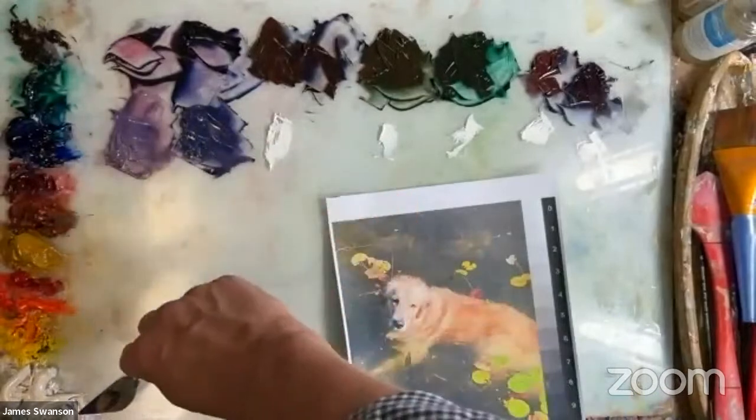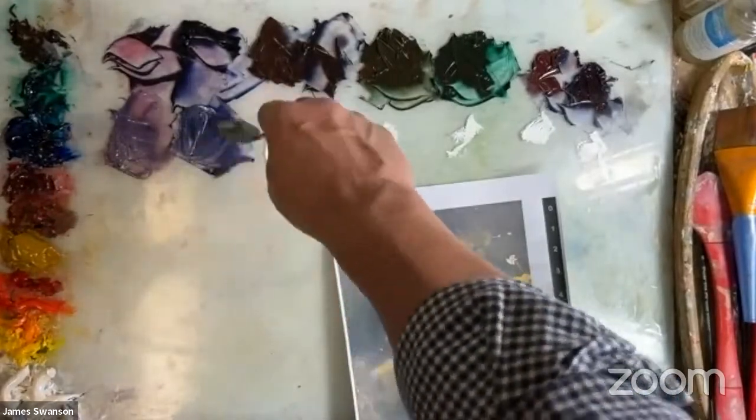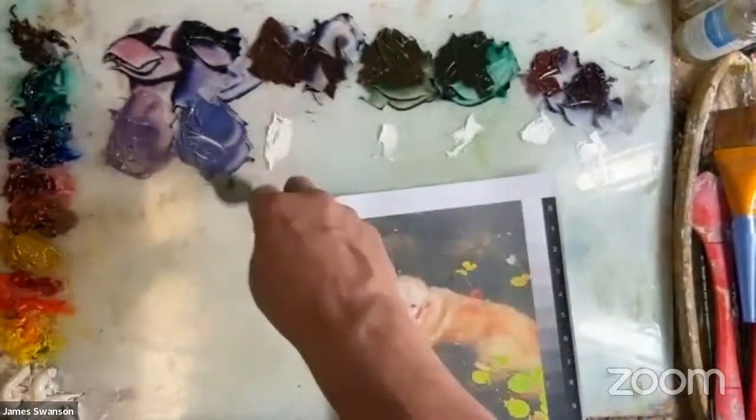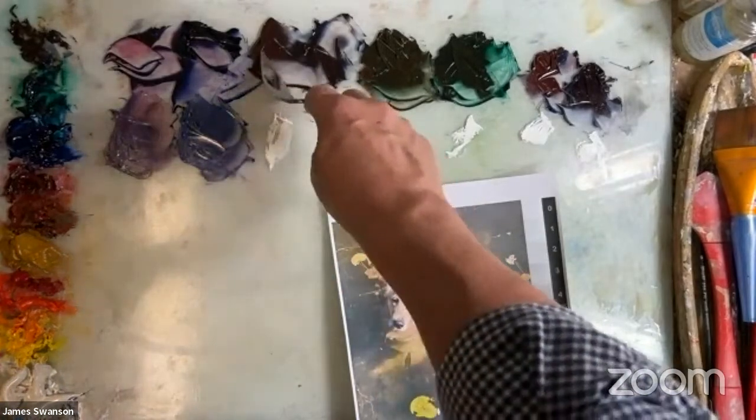That's a little dark yet. White. Try bringing the white in very slowly, because what it will do is just take over your painting and kill the colors. So I always try to take it easy on it.